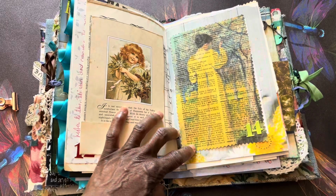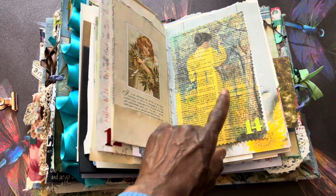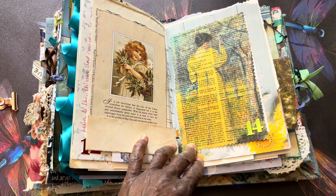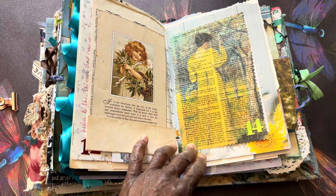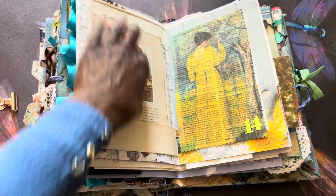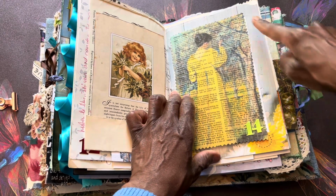And this is one of the dictionary pages that I've printed out. And this in my stash was, I think it's called Yellow in the Garden, Mrs. Cogscraft's printables that I've had for years, actually. They're lovely for the spring. I thought that looked gorgeous. I've stuck it onto this little frame here.